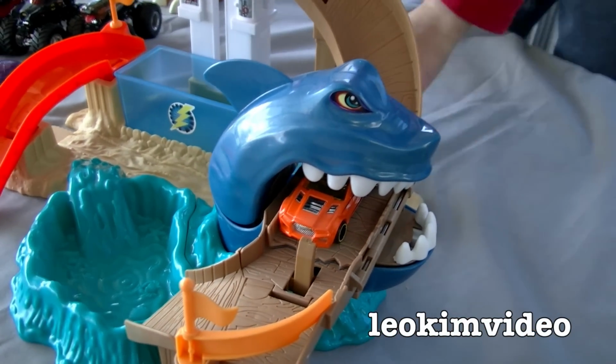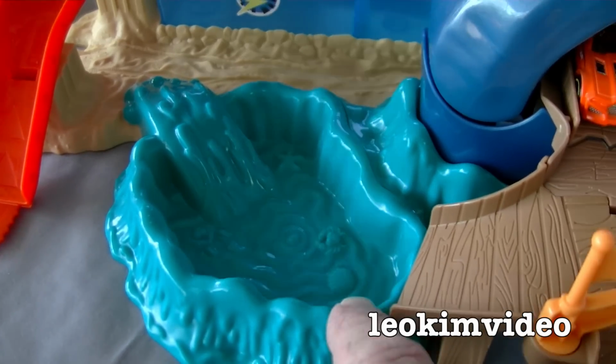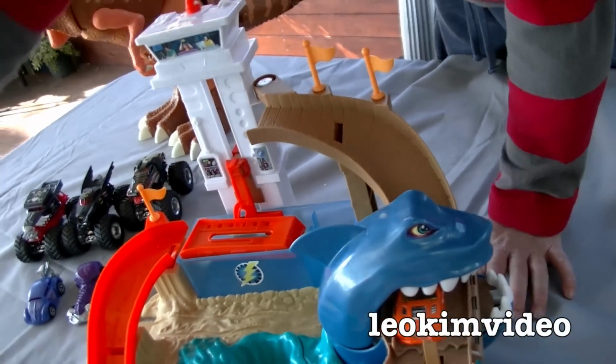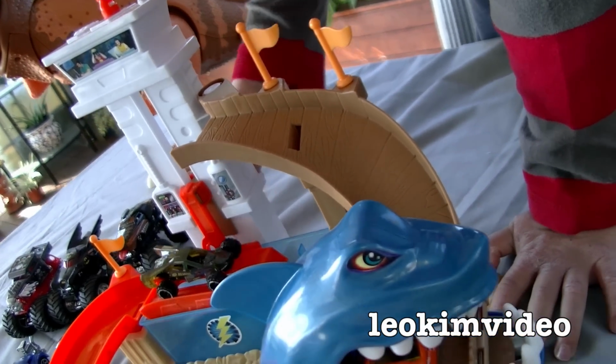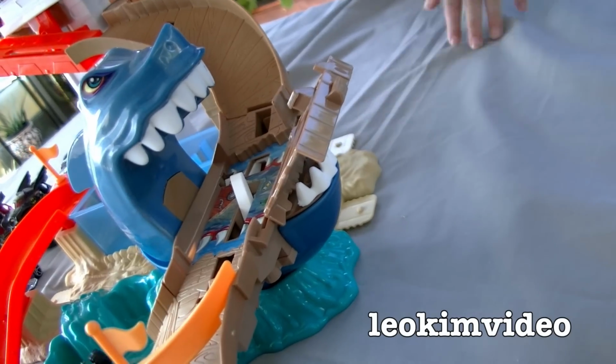My son's starting to have some fun with this playset already. And it looks like the warm water goes here into that sort of weird looking pool. I'm going to put another Hot Wheels down that set. Gonna send another one down. I'm hoping all these are color shifter type cars we've got on this playset. We're pretending there's water there. Ouch, that hurt.